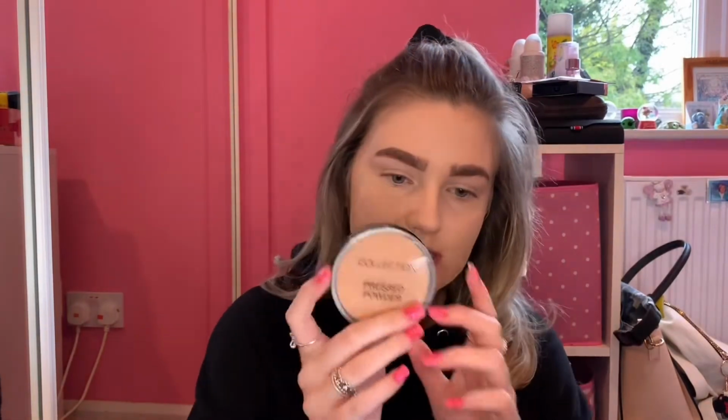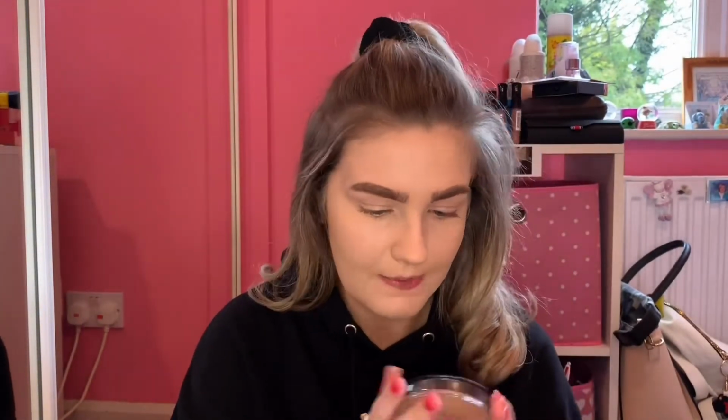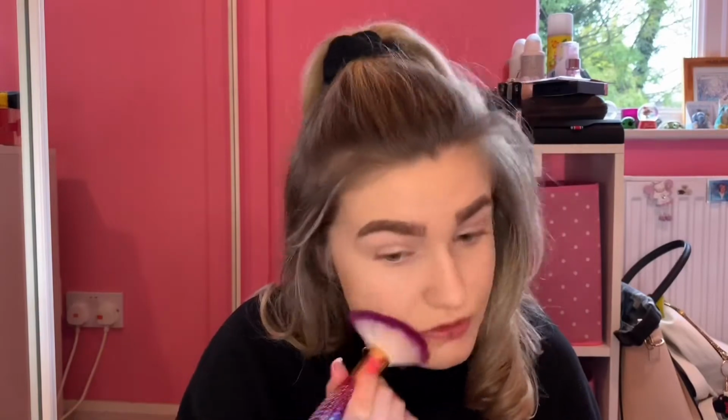So I'm literally going to take the Collection Pressed Powder. I don't know what I'm doing. In the shade 24 Misty Beige, literally the darkest you can get. I'm just gonna take this brush. It's just from eBay, a pack from eBay. I love eBay. If you haven't seen my first video, I was talking about my lashes, which were also from eBay. So I'm just gonna apply this all onto my face.